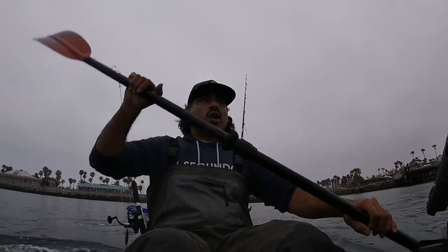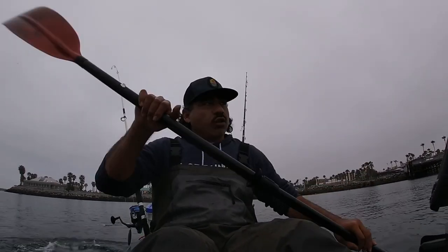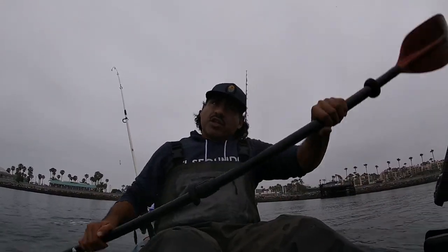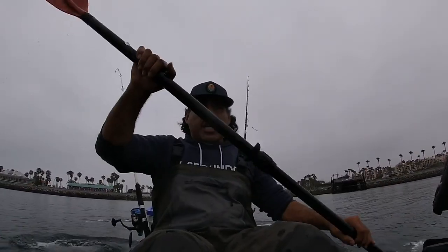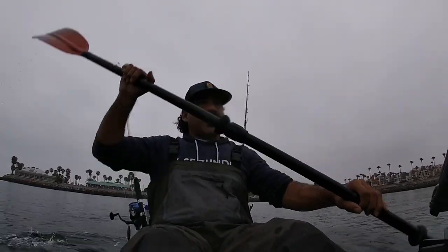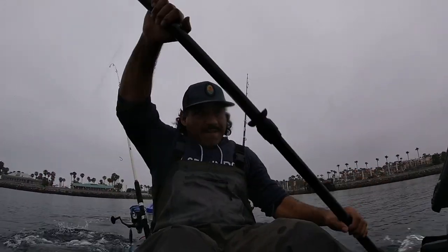Yes, sir. So conditions for today, bro. Water's pretty flat for today, so not much waves, 1 to 2 feet. It's a little foggy, which is okay because let's go set the traps up, crab traps up. Once we set the crab traps up, we'll drop the lines for some fishing and let's see what happens today.